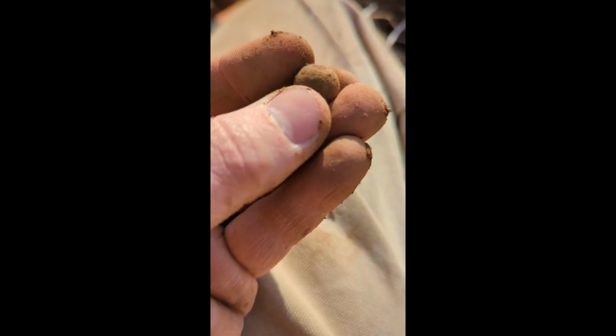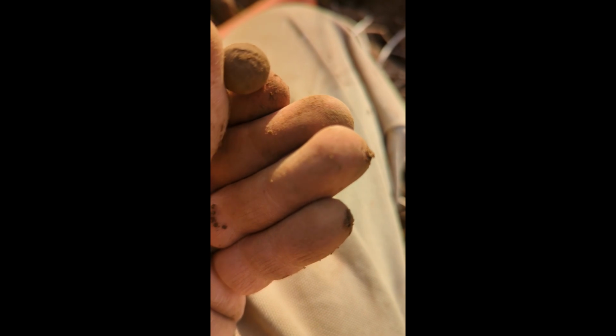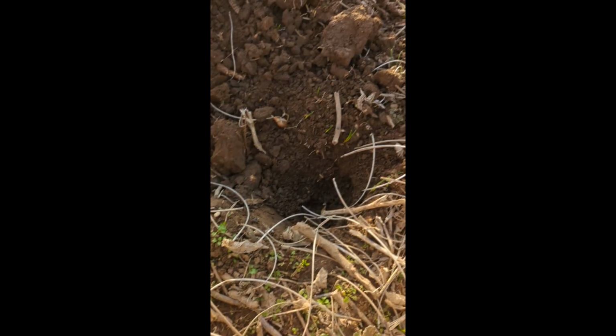See that crude cut off of the sprue? Oh, come on. Cut it off flat like that. You can see the seam on there too. All right, let's see what we get next.